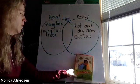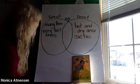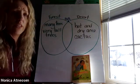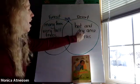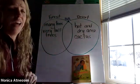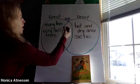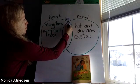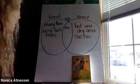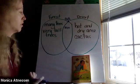All right, so what we're going to do is think about both now. We figured out that the forest had many trees and very tall trees, and that the desert had a hot and dry area, and the kind of tree that's there is called a cactus. Now in both, they both have trees, just that the trees were different. In the desert, they were cactus. In the forest, there was way more of them and very tall ones.